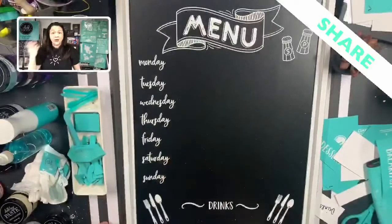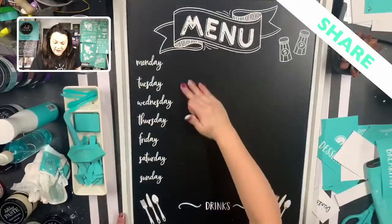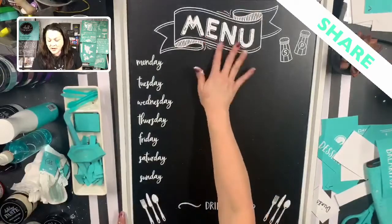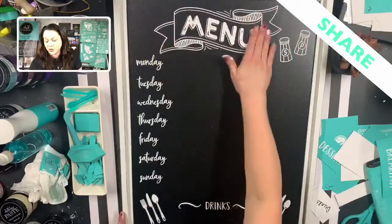So one thing I suggest is if you're hanging this somewhere, I don't think you have to seal it. I mean, you do have your reusable silkscreen transfer that you can fix, but let's go back up to the menu. Look at this. I'm running my fingers over it. It's not gonna smudge or smear.